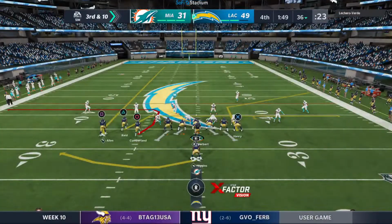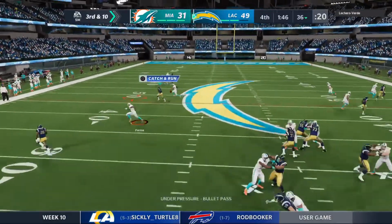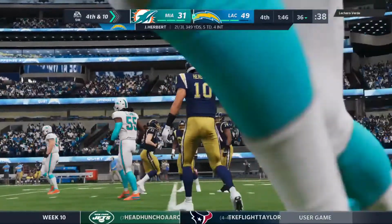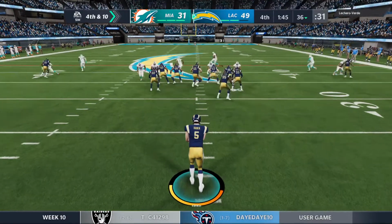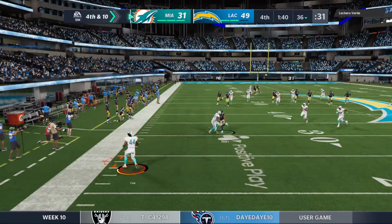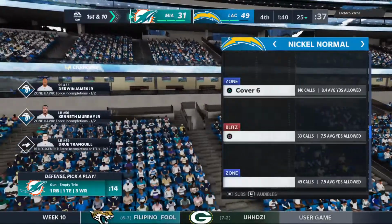So now 3rd and 10, a big play to start the drive, but nothing since. Operating from the gun, Herbert. And that will be incomplete as well. Has to be a little bit of frustration there. Back-to-back incompletions. Receivers blanketed on both attempts, this time on 3rd down. And on 4th down, on is the punt team sending this one away. The Dolphins take over 1st and 10 at their own 25-yard line.